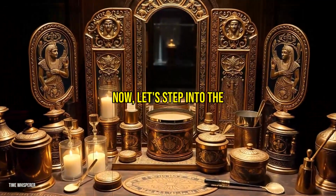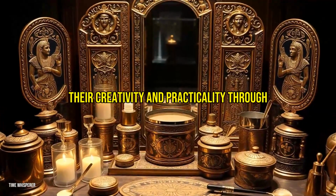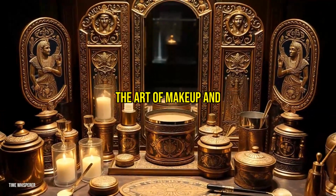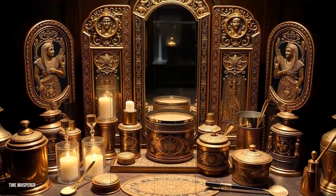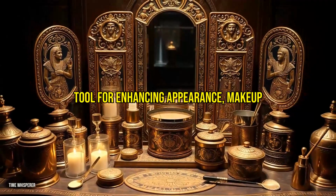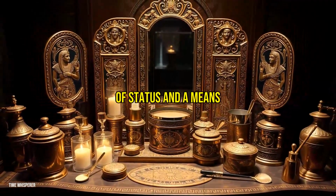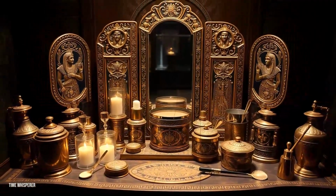Now, let's step into the world of beauty and health, where the ancient Egyptians showcased their creativity and practicality through the art of makeup and cosmetics. Far from being just a tool for enhancing appearance, makeup in ancient Egypt served a dual purpose. It was both a symbol of status and a means of protection.